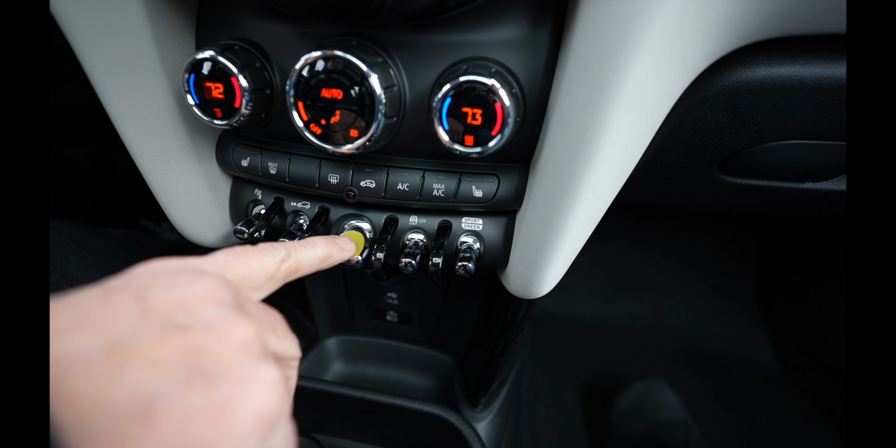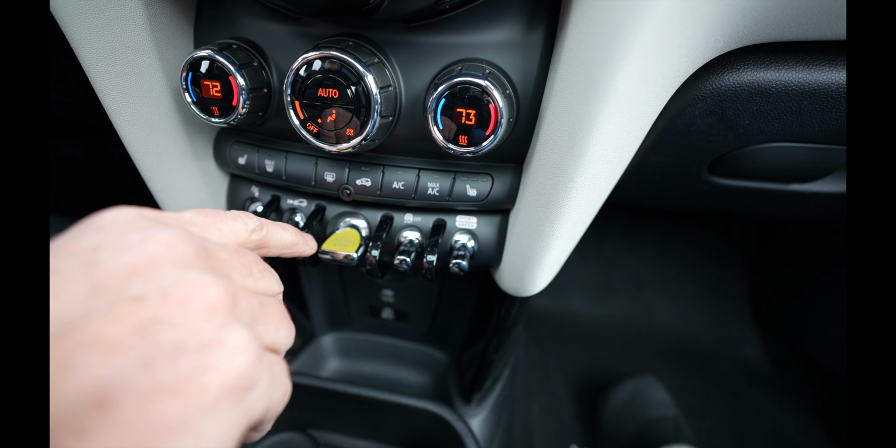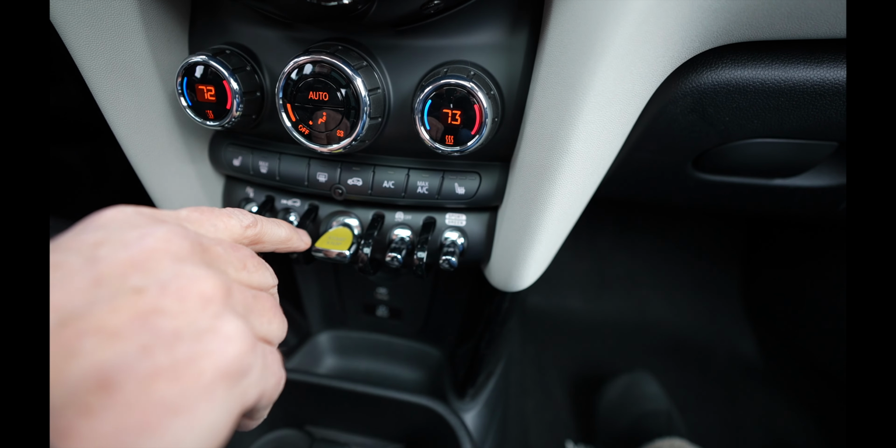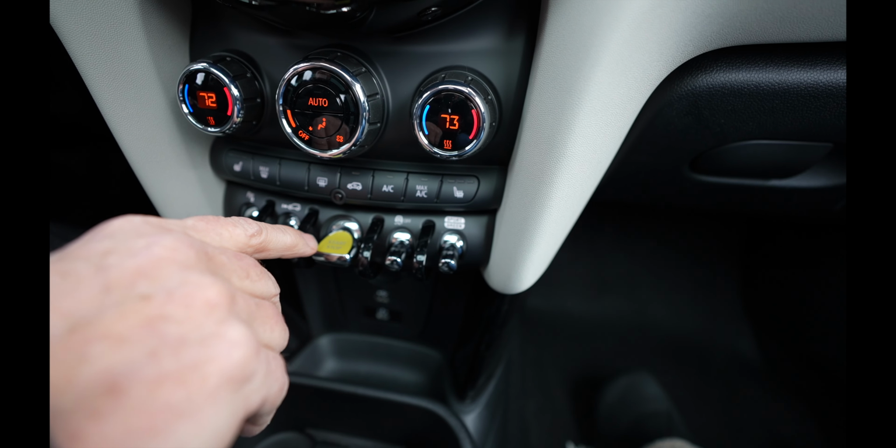I'm going to start the car up. You can hear that sound that it makes. It lets you know what's going on. It also wants me to fasten my safety belts right away. It does not wait to give you that annoying tone.